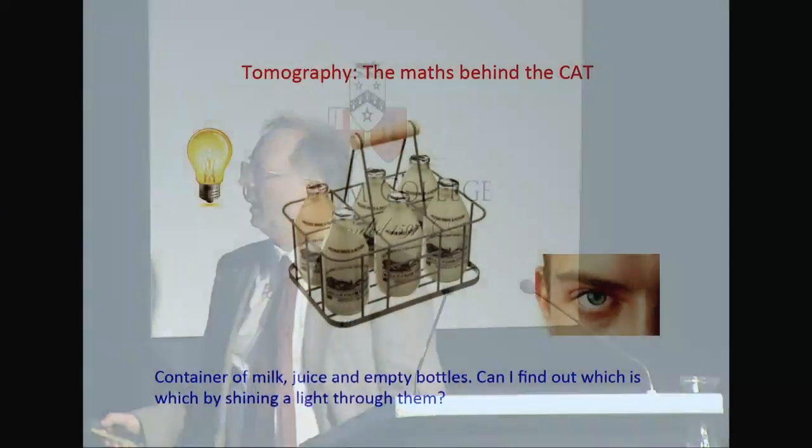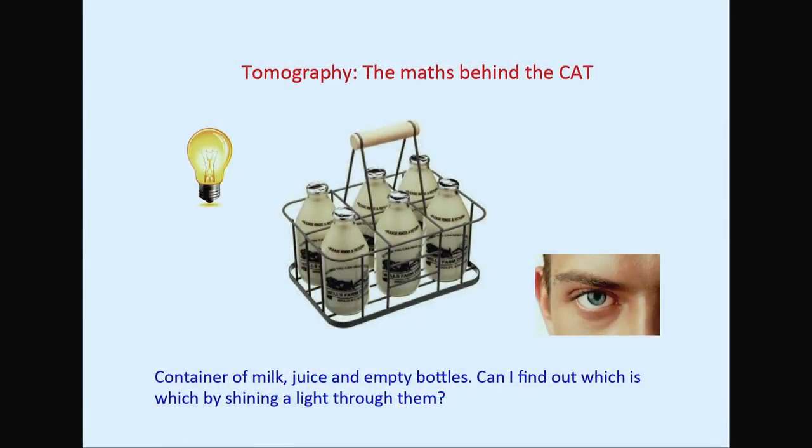So we're going to look at this problem here. We have some milk bottles. So every morning, I don't anymore because I've moved, but where I used to live, I used to get my milk delivered to me. And the milk would come in containers, like trays like this, with bottles, and sometimes you'd get a bottle full of milk, and sometimes you get a bottle full of juice, and sometimes there'd just be an empty bottle. I'm not sure why, but sometimes they gave me empty bottles. Okay, it was Bristol.